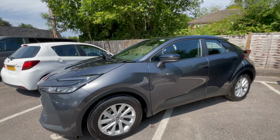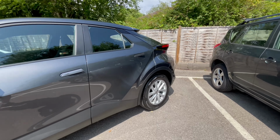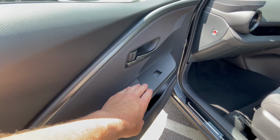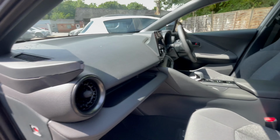So yeah, what do you reckon? It's been a while, hasn't it? I know you guys have been asking for the Icon. So I've come up trumps. We've got one. It's got fabric on there, electric windows. Turn the passenger airbag off there.